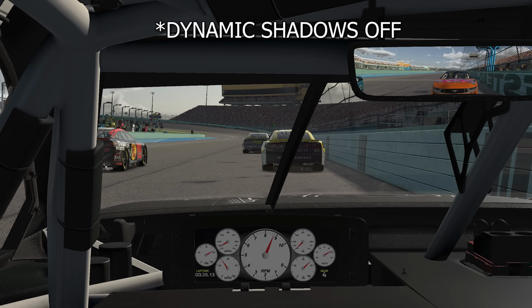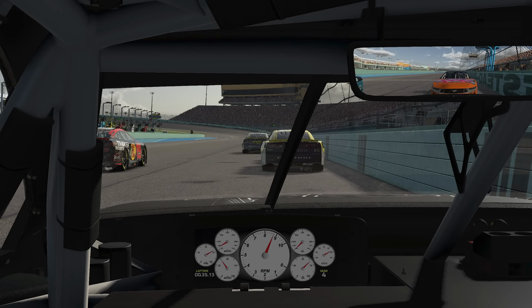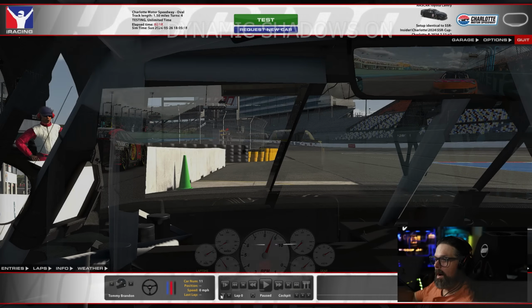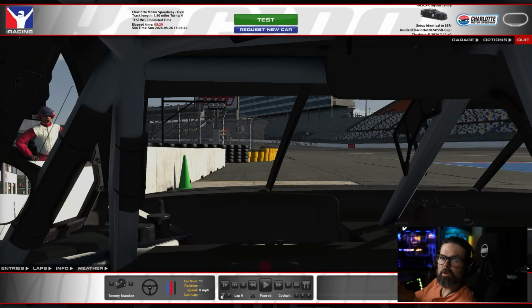You can see here, just in the cockpit, this is dynamic shadows off. And then if I turn them on, now you can see the difference. See that difference? Way darker, way more shadows. It definitely adds far more visually, but turning them off is something that'll give you a good bump in terms of your FPS. For me personally, I would rather have the shadows.